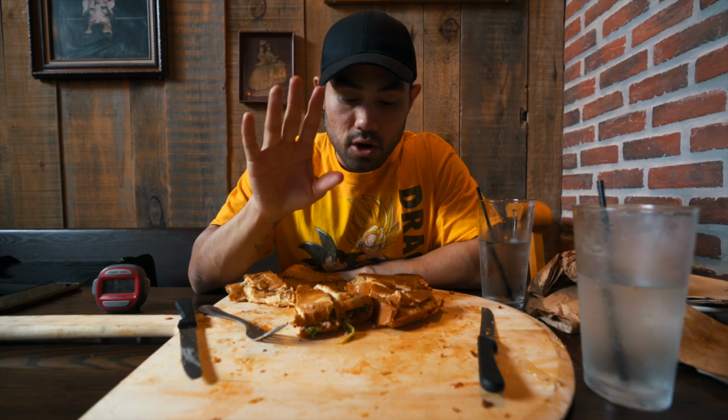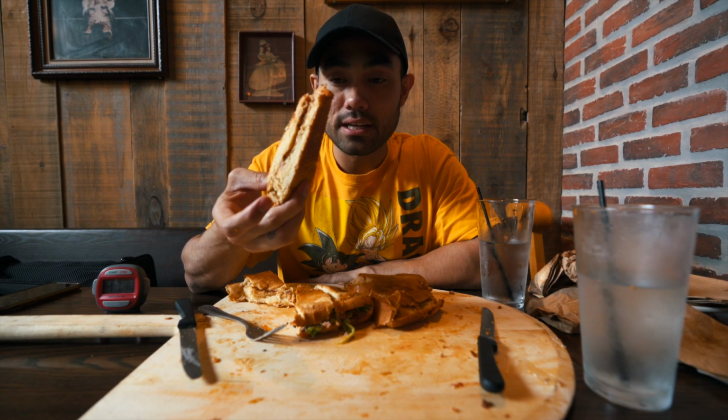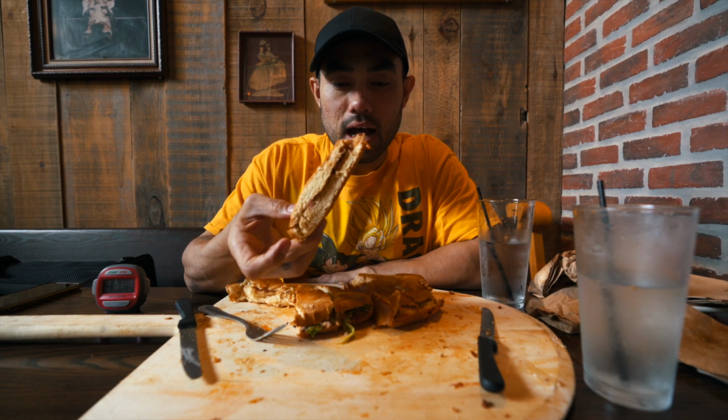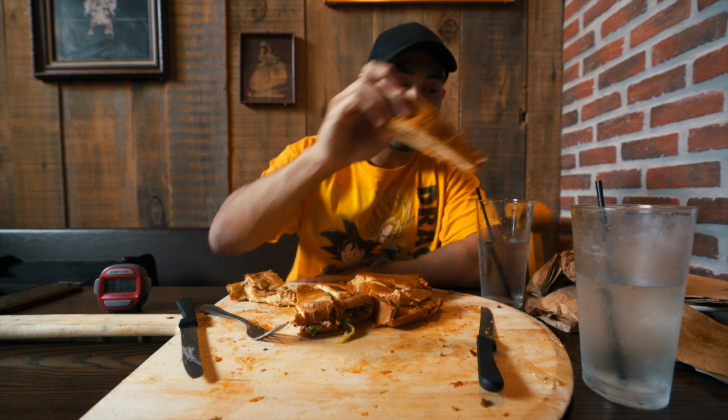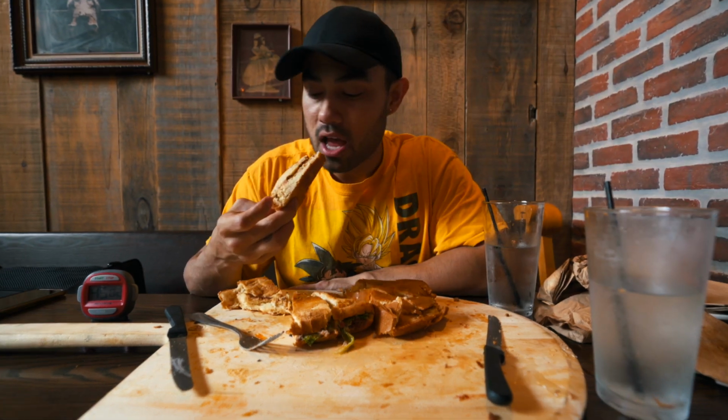We are 45 minutes in, going strong. Dipping of the bread is actually helping a lot, but the sauces are kind of making me feel a bit nauseous right now. I'm a little full right now, but I think we can manage to finish the rest of this. Probably gonna take me an hour.